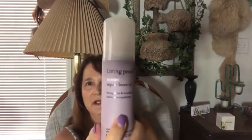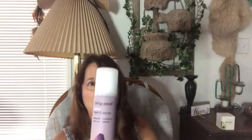The next thing is Living Proof Restore Repair Leave-In Conditioner. When they had their add-on sale, I bought the Living Proof conditioner and shampoo and 2 of their other items. So this is not one I don't think I bought. So I'm pretty excited to get their leave-in. I just love Living Proof. So I was excited to get that. And the Repair Leave-In retails for $30, so I was really happy to get that. And again, this box was only $35.